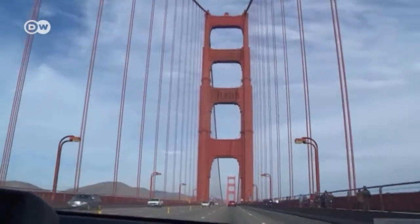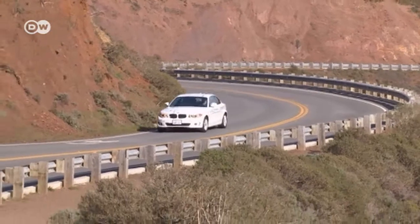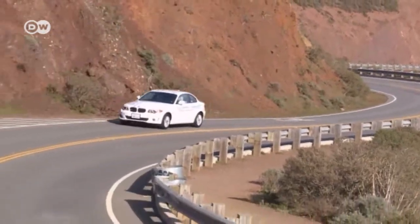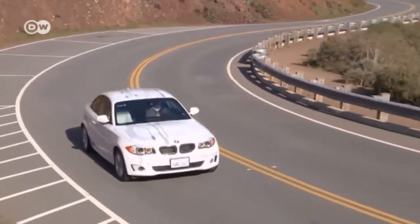But it's not time to park yet. We instead take a trip across the Golden Gate Bridge to the countryside on the other side of San Francisco Bay. The daily rate of $60 includes 300 kilometers, and the battery still has plenty of charge.